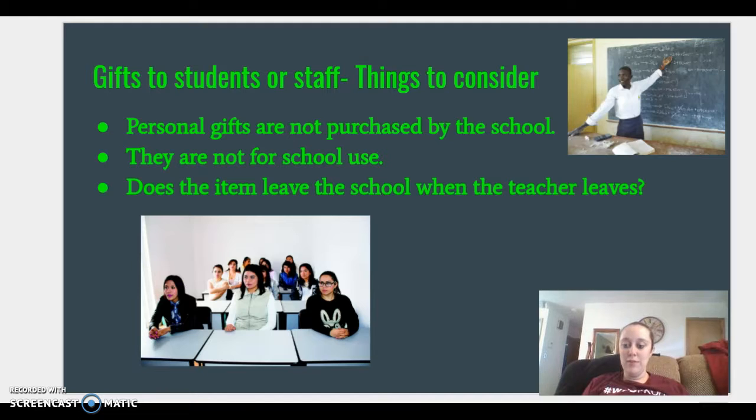So when you think of gifts to students or staff, there are several things to consider. Personal gifts are not to be purchased by the school. For example, a baby shower, a wedding shower, things like that. They are not to be used for school use, and you have to think about the things. Does the item leave the school when the teacher leaves? So if it's something that's going to stay, there are different rules for those kinds of things.